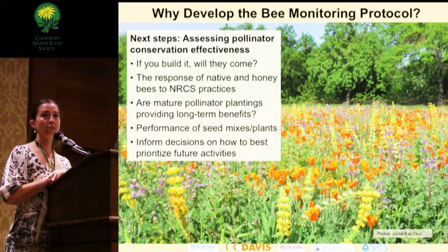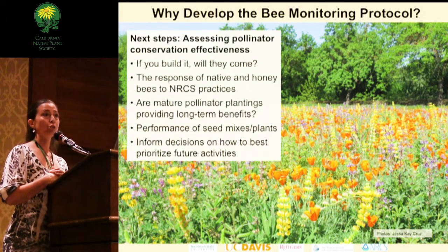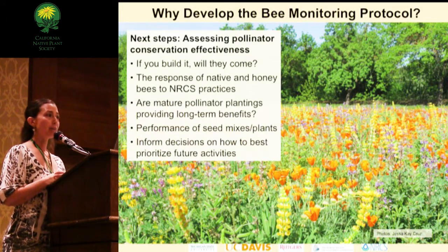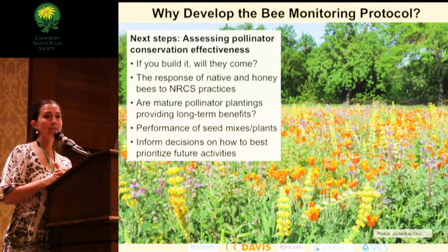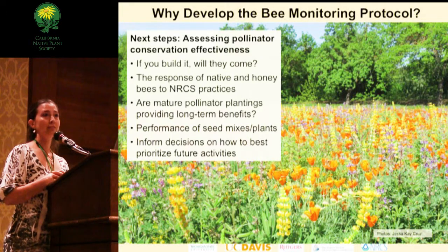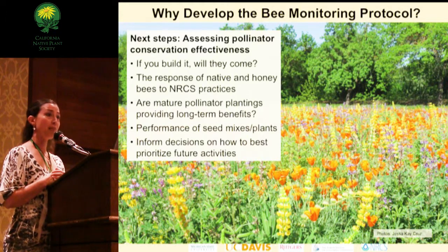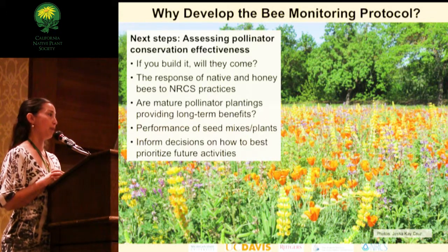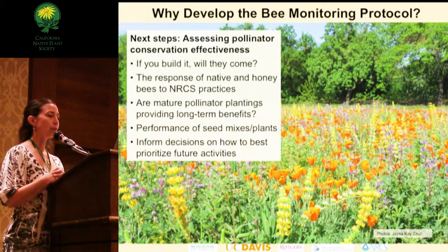So NRCS and Xerces have been very active in trying to encourage farmers and land managers to use native plants to improve habitat for pollinators and beneficial insects. Bees need more than just flowering resources. They need water, nesting sites, and insecticide-free zones. So the question is, if we provide these flowering resources, is this enough? Are we providing the right kind of flowering resources? And are we planting them in a design that encourages the increase in these native bees and beneficial insects?